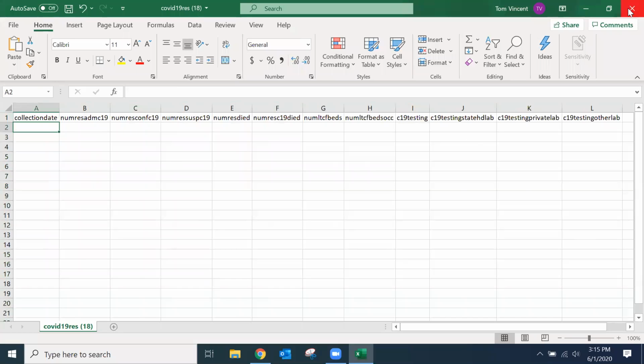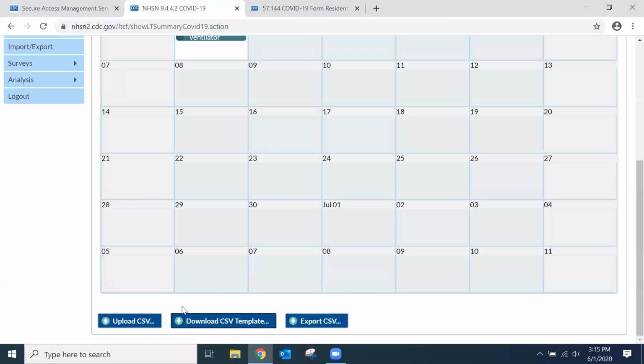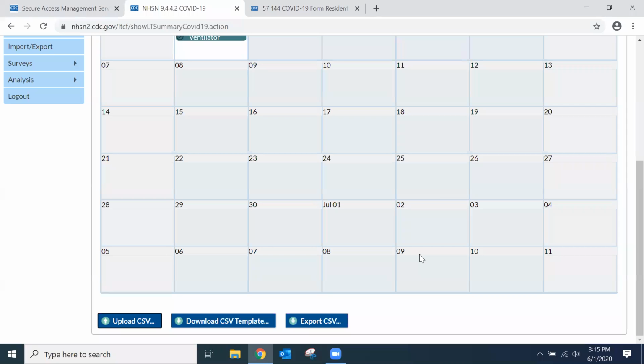And when you're finished with it, you save it to your file. And on the day that you upload, you come click it right here, upload it, go find where you saved it, click upload CSV, and it's done. And it will show up on the calendar as well, if it was complete or not complete. So it's just two ways depending on your personal preference.